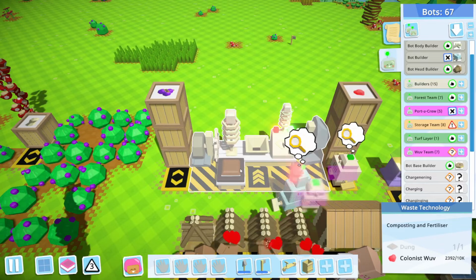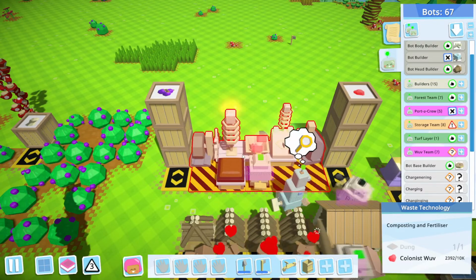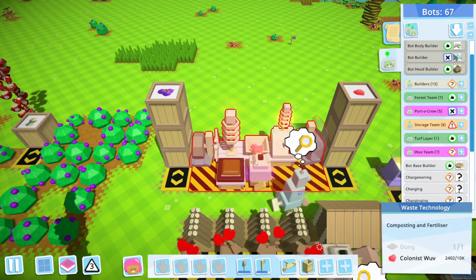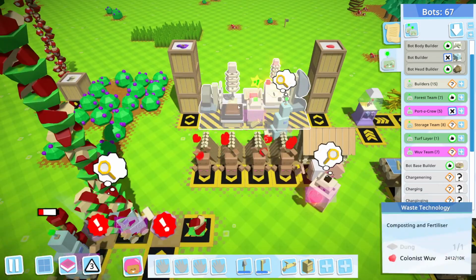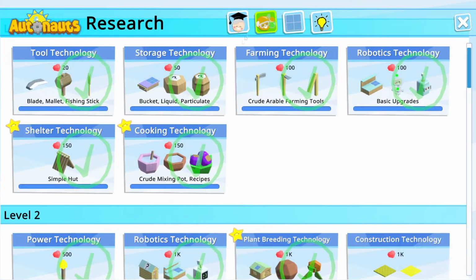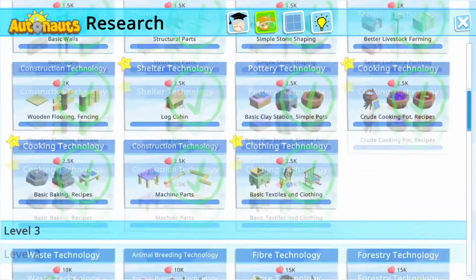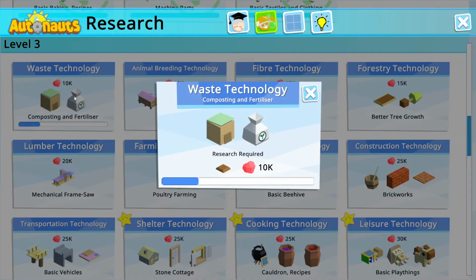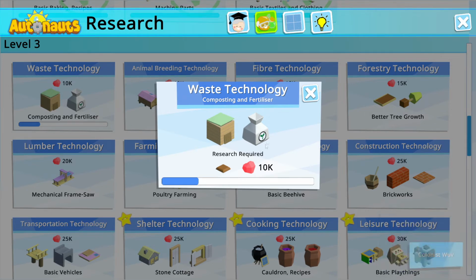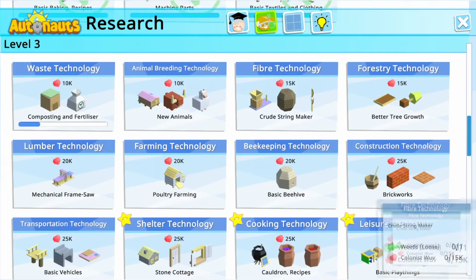Research. We're doing fertilizer now. Composting. 10,000 love. I don't know exactly what we're gonna get out of that, but it would be good. I'm hoping for a way to recycle acorns. Let's see. Waste technology, compost bin, and fertilizer. It doesn't really tell us what it does, but I'm hoping I can put sticks and acorns in there because I get more of those than I know what to do with. Just something to do with them.